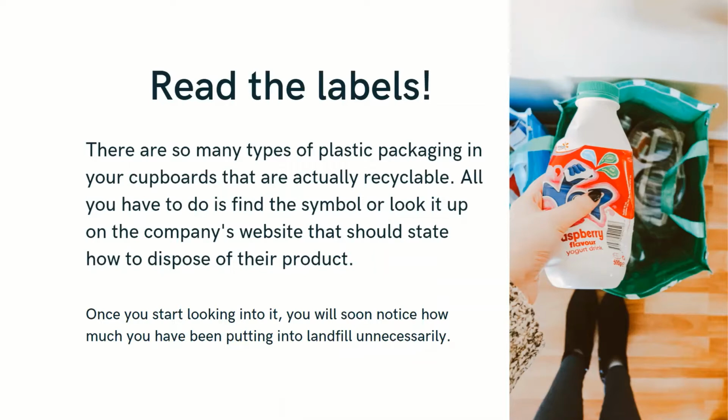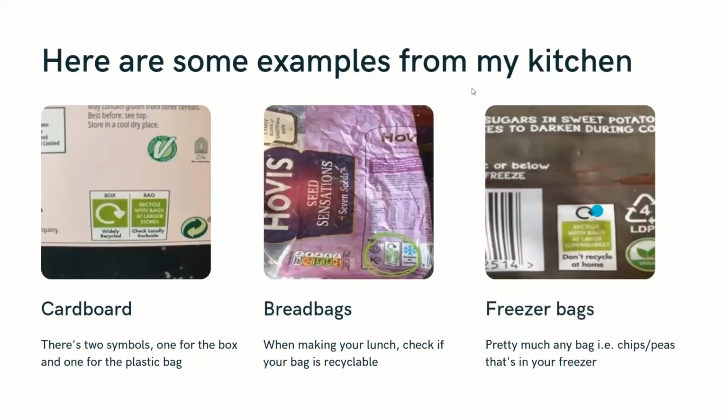So if you're in a big supermarket, have a look. There is a label on the bag to tell you how to dispose of the packaging. So reading the labels is really, really important. And once you start looking into it, if you look at every single product, you will be amazed what you can recycle, and how much you've been potentially putting into landfill unnecessarily. So that's really important. This is examples from my kitchen.